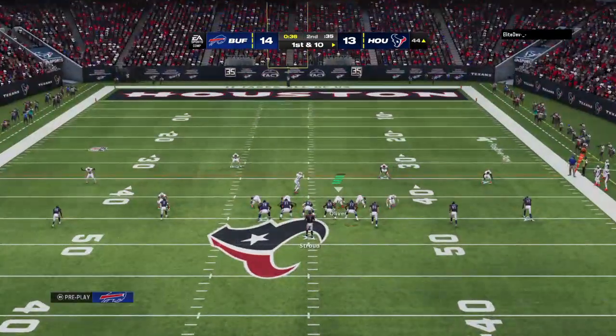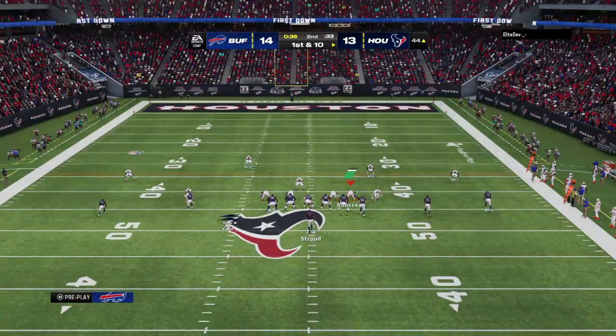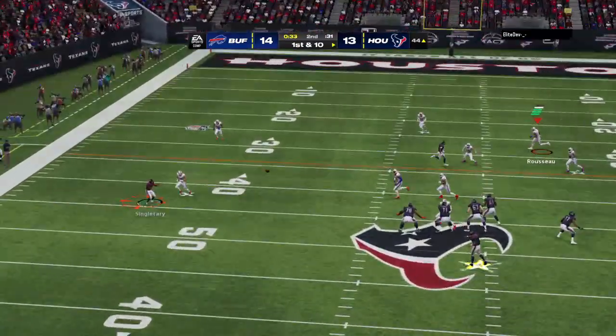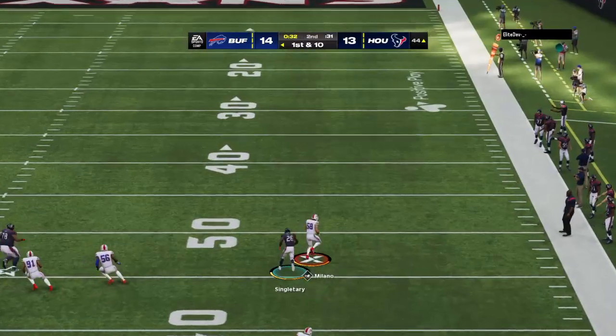Here we go, here we go. Stroud looking to throw. A battle for it, and it's intercepted.